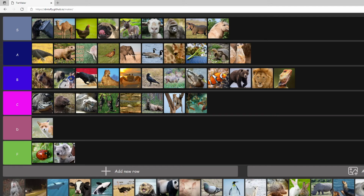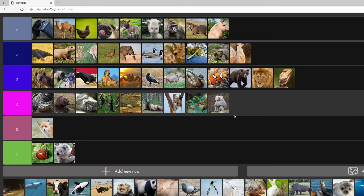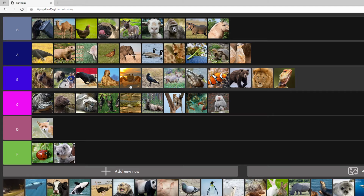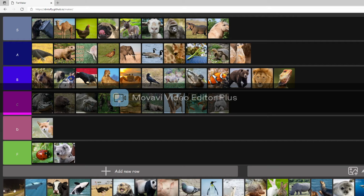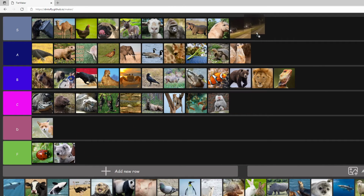Next on the list, we got baboons. Baboons is a solid C tier. Monkeys in general are C tier. They're like 2 steps below us. Chimps and gorillas are right above most monkeys. Next on our list, it's kind of hard to see, but that's a moose compared to a SUV slash minivan. Moose are huge and they're really cool. They're like enormous deer almost. They're just beautiful creatures. I'm gonna say they're S tier.